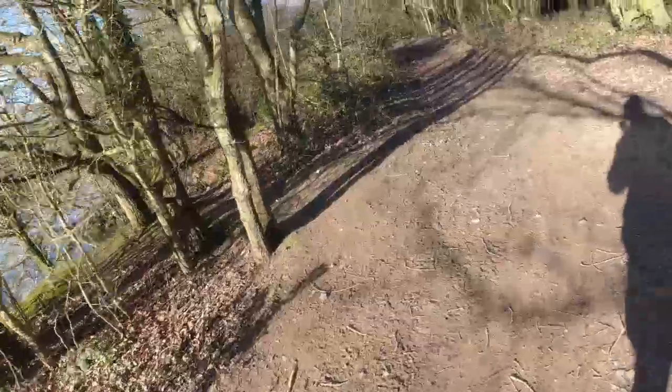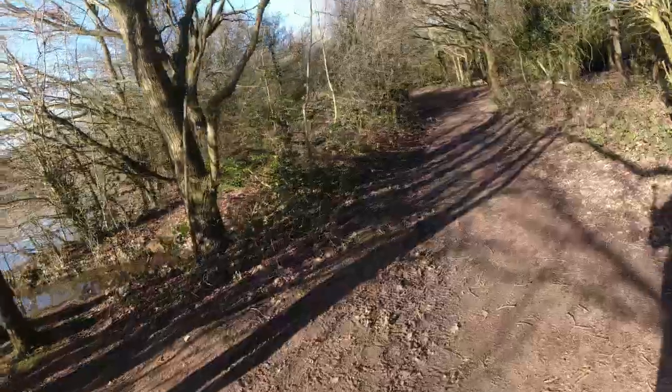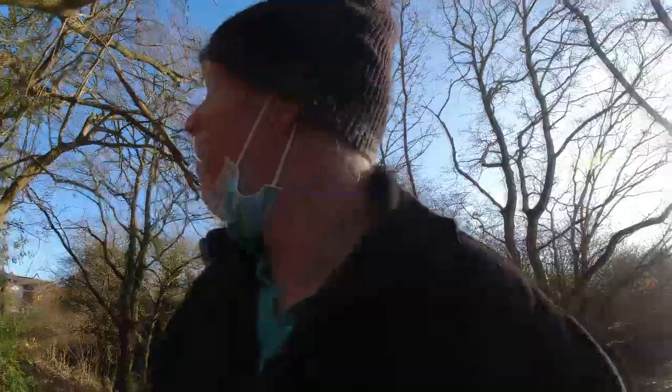Trying to clean some of the mud off my shoes because it ain't working very well. I've got to get into a clean car in a minute. Oh well. Price of fame, I suppose.